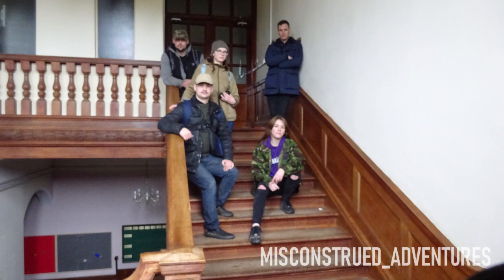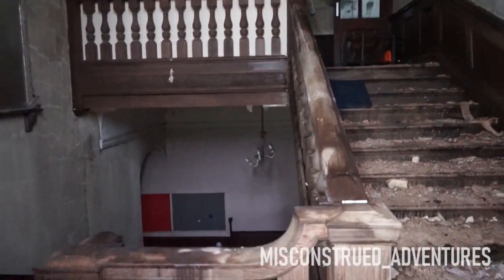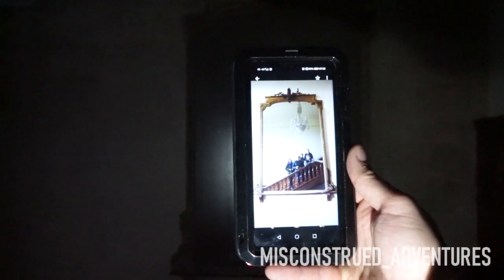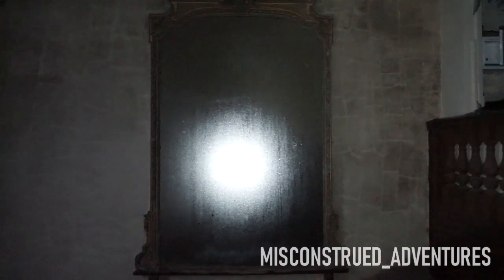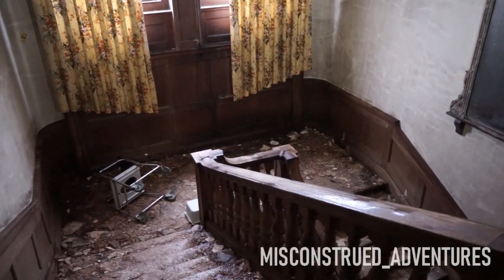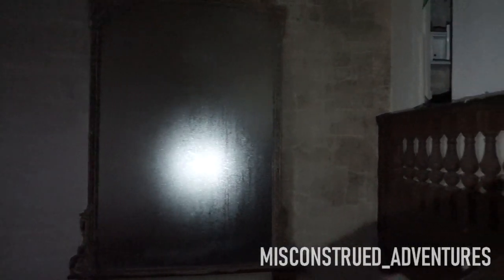So here we are back in 2018. 2020. It's a photo of me and my friends back in 2018, standing at this mirror. You can see how disgusting the walls are now. So that's what natural decay and vandalism can do. Thievery. It's not good. But this is what happens to buildings when they're left alone and no one takes care of them.